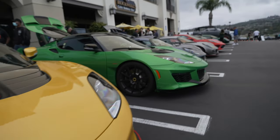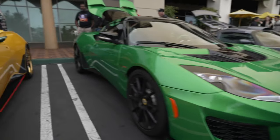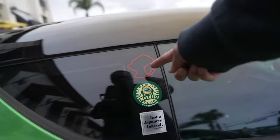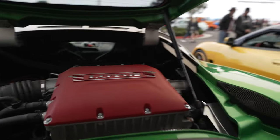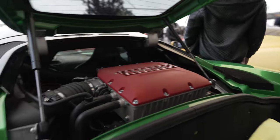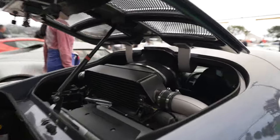Yeah, and then we have a green one. Nice. Let's check out the engine on these things. The Nürburgring. Oh yeah, there's the supercharger on top. You can see right there, supercharger intercooler right on top. Engine's below that. And then I'll check out the aftermarket thing on this one.